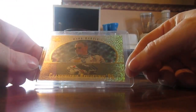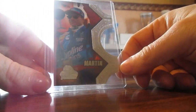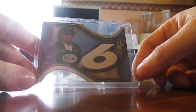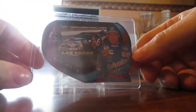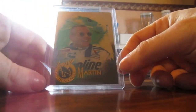Got a shiny Championship Reflections out of Upper Deck, another die cut. Several die cuts in this lot here. We got a VIP Making the Show. Las Vegas High Groove there. And we got the American Eagle and the gold version, Golden Eagle.